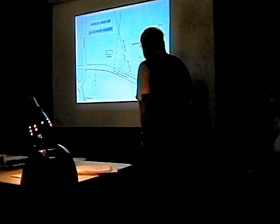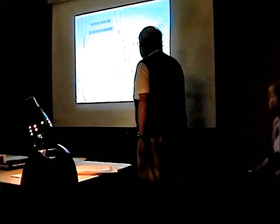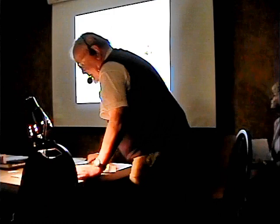The property includes the southeast quarter of lot 25 of the township and the southwest quarter of lot 26. That property came into the hands of Robert Preston around 1900, and we'll take it more or less from there.